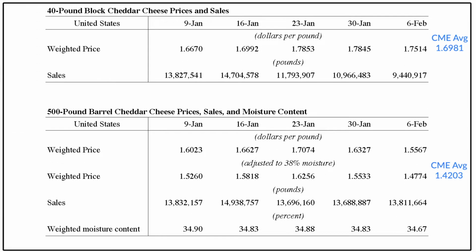And moving on to block. This block number, really nice price, 175.14. That represents a plus 5.5 to the CME weekly average of 169.81. And we printed that 5.5 over with 13 loads traded at the exchange. So impressive there again. What's interesting is you remember last week, basis was minus 12. This week, 5.5 over. So a 17.5 cent week-to-week shift in block basis.